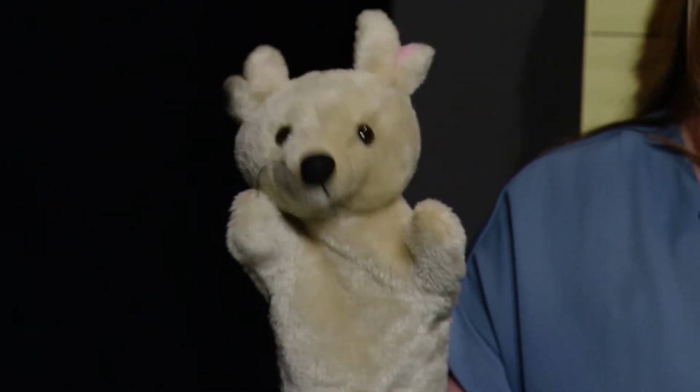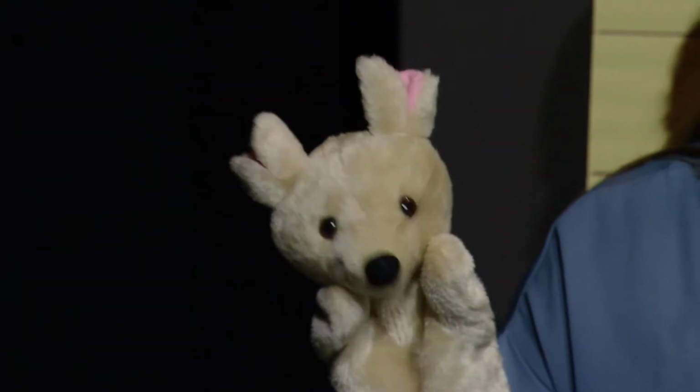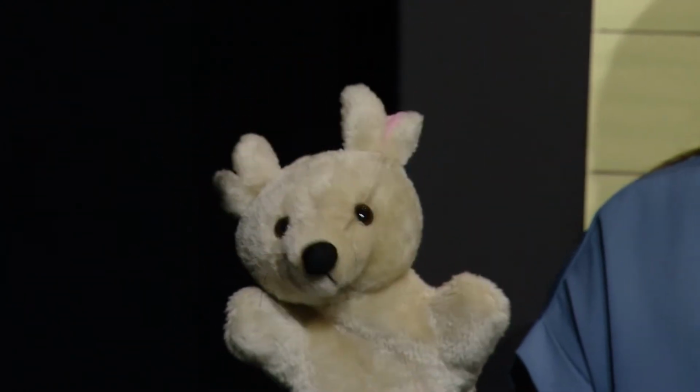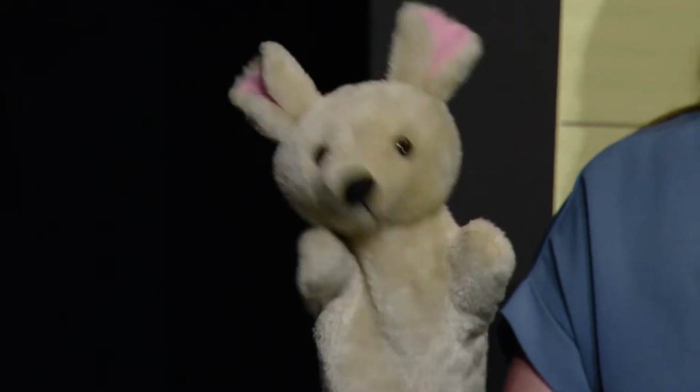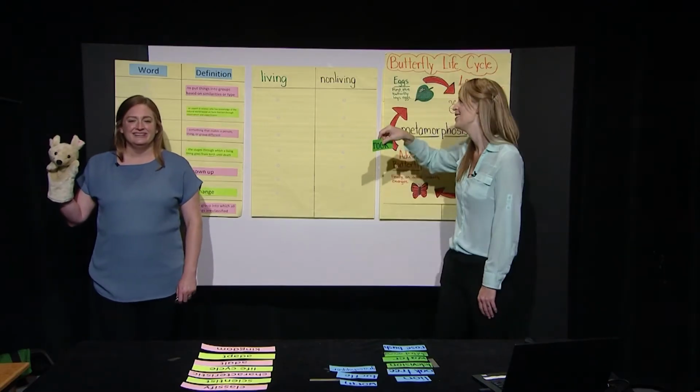I think a rock is a non-living thing because it doesn't eat like me. I don't see how anything can be living if it doesn't eat cheese. I agree. A rock is non-living.